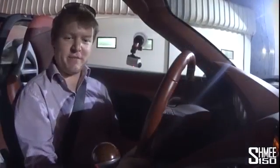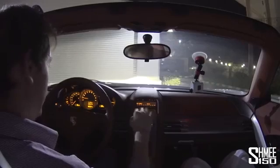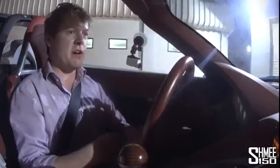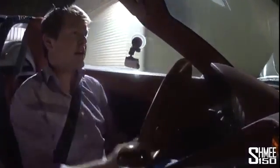Right then, this is it, the first pull away. Can I do this without stalling? That gear stick position is really cool, the way it's right up there near the steering wheel. You have to be super, super, super gentle, and we've pulled away without stalling, but I certainly expect at some point in this journey I am going to end up stalling the car. For the moment, let's just head out onto the road.